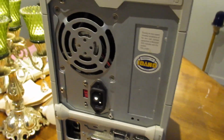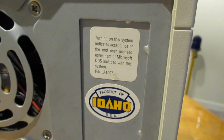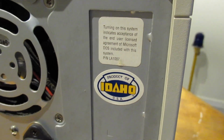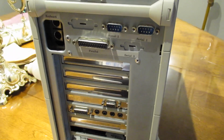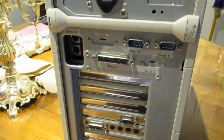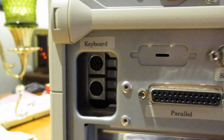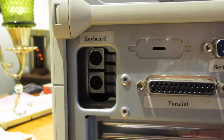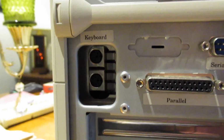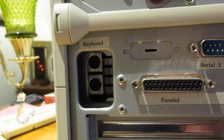Here is the back of the machine. We have the power supply on its side. Looks like it originally came with MS-DOS. Made in Idaho. You have a bunch of serial ports. Of course, your parallel. Excuse me. It says keyboard here, and the ones that I found online just have one big port for really old style keyboards. But here we have two, so I'm guessing one's for your keyboard and one's for your mouse. Not entirely sure. A little different, fits in the hole a little weird, but that's what's in here.